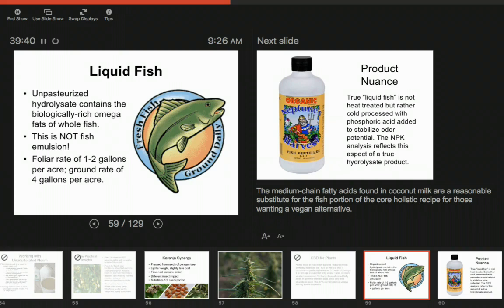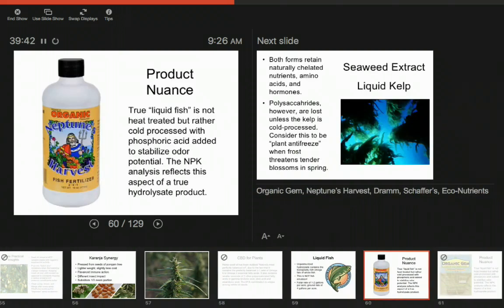And one of the ways that you can distinguish this, so I'm talking about brands like Organic Gem, Neptune's Harvest, Dram's Fisheries up in Michigan, Schaefer's Fisheries in Illinois, Brown's in Tennessee. I forget the name of the one on the Pacific Coast. But the companies that offer the true fish hydrolysate, it's really easy to tell. You don't even have to read their marketing jingles, because that can lead to confusion.